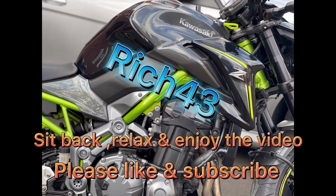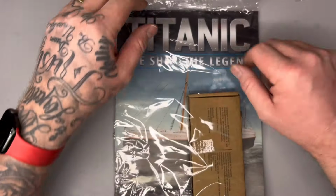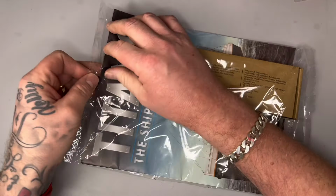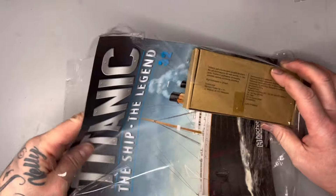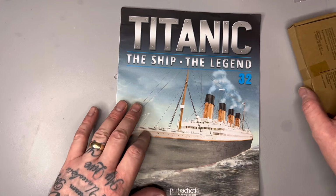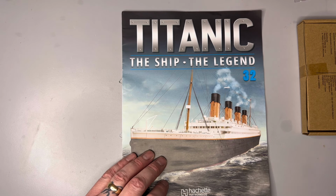Right then, guys, let's crack on with this week's issue of 32 of Build the Titanic from Hatchet Partworks. Yeah, you've got it. I am learning not to speak as I open these mags, as all that cling film is very noisy. I know you guys can't hear very well.